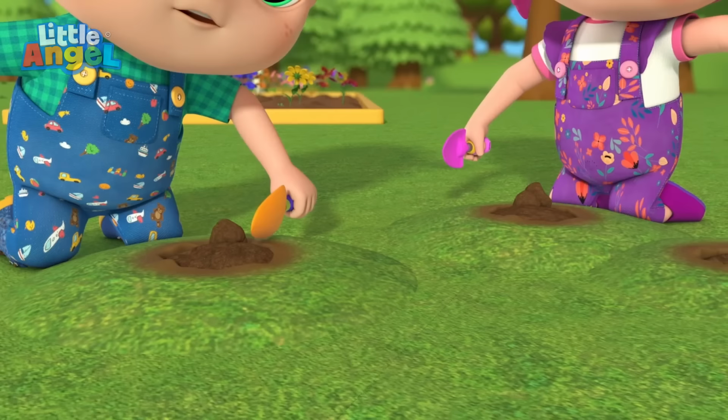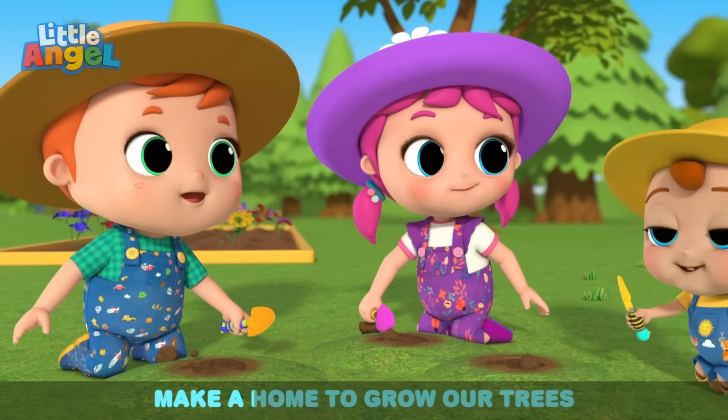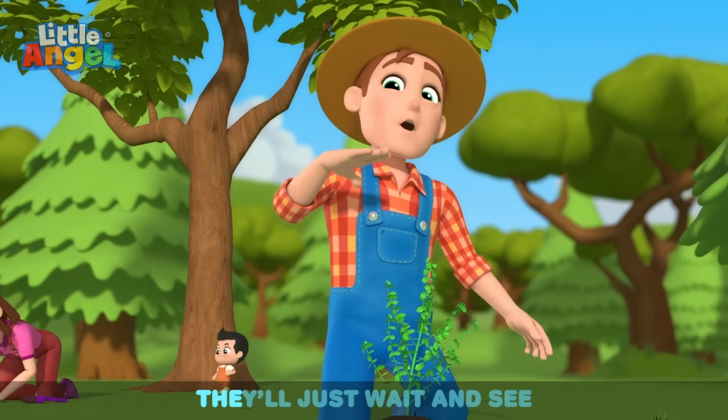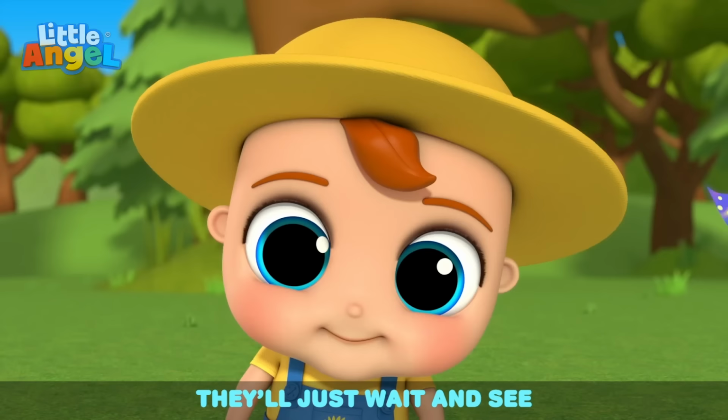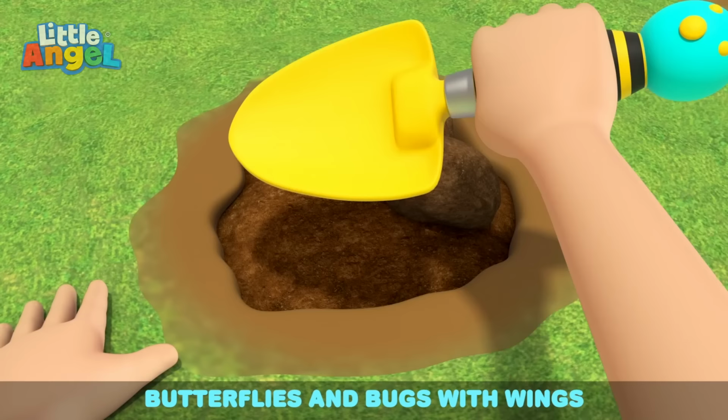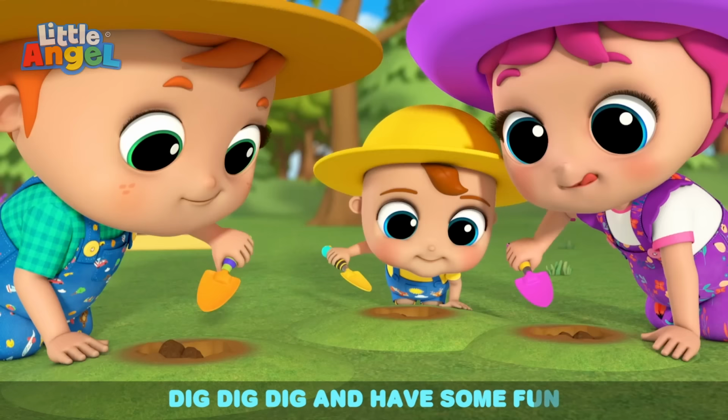Home to grow our trees. They'll grow up like you and me. They'll grow up, just wait and see. Trees are home to living things. Bugs, butterflies and bugs with wings. Dig, dig, dig and have some fun. Planting trees with everyone.